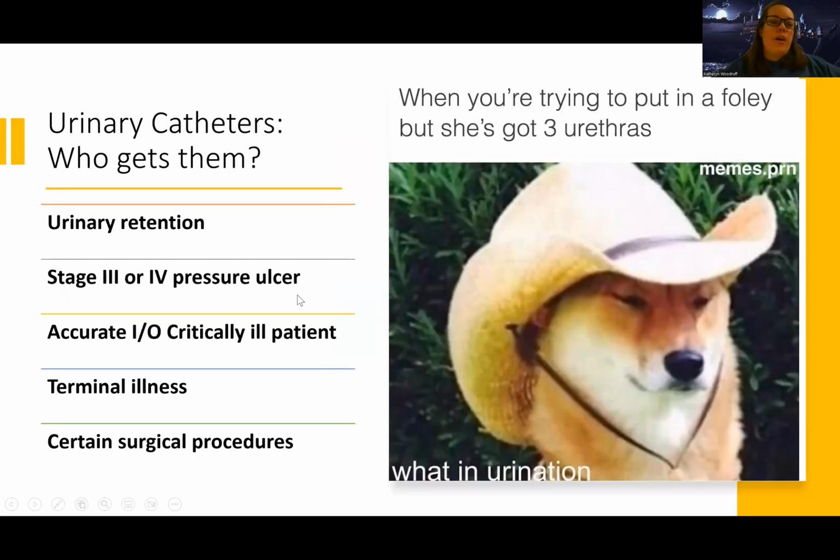Anyway, the main indicators for a urinary catheter are going to be urinary retention. So anyone who is retaining urine, like acute urinary retention, someone with a stage 3 or stage 4 pressure ulcer, a critically ill patient where we really need accurate intake and output to best take care of them, terminal illness, and certain surgical procedures as well.